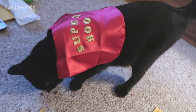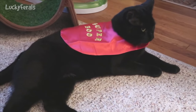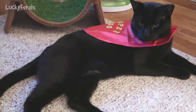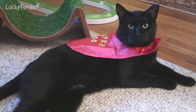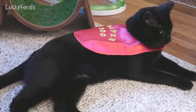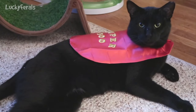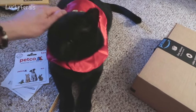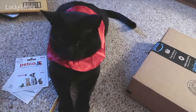Okay, while Boo is eating his crunchies, let's open another envelope. Super Boo is watching me open the box. I think Boo really likes his cape. Boo, do you like your cape? Boo is still watching me. He's watching intently. Hello, Boo. Boo's a happy boy with the cape on. You a happy boy, Boo? I think the cape makes him feel special.